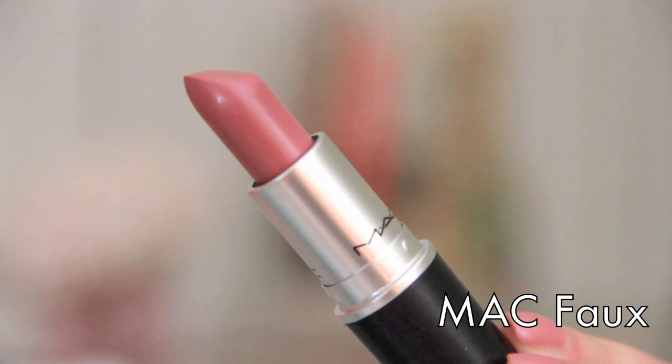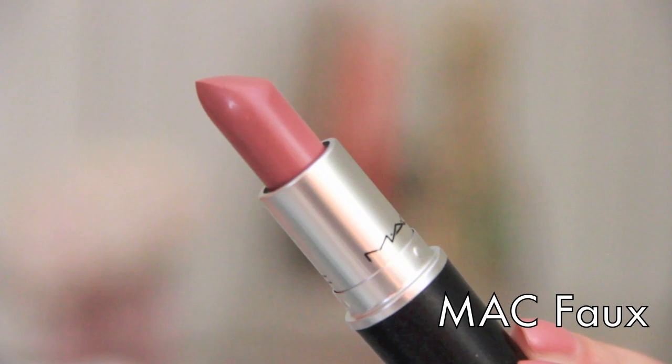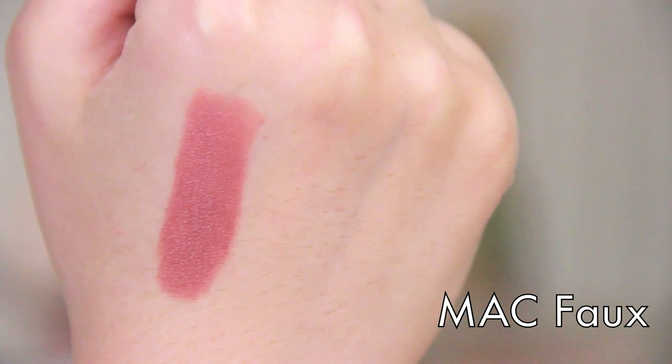I will start off with a lipstick that I just recently got, and this is MAC Faux. I love this color. It's a My Lips But Better shade, and the MAC website describes this as a muted mauve pink, beautiful creamy satin finish. The dupe I found in my collection, and to be honest, it was a little disappointing when I found out that I did have a dupe for this, but that's okay because I have a YouTube channel and you want to find MAC dupes, right?